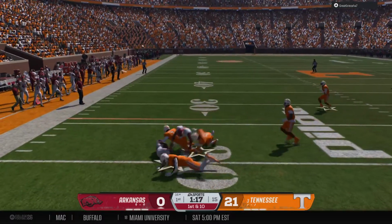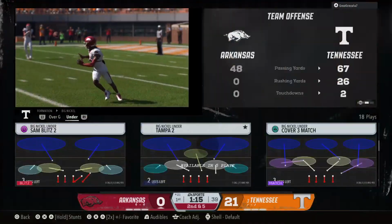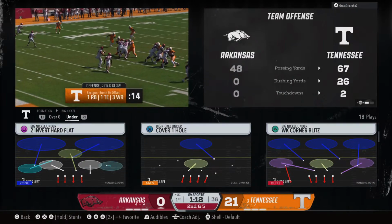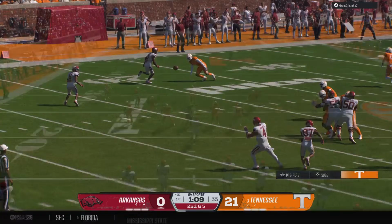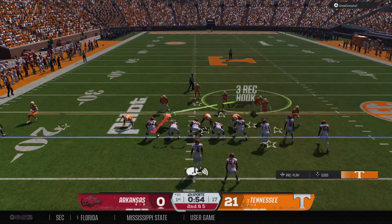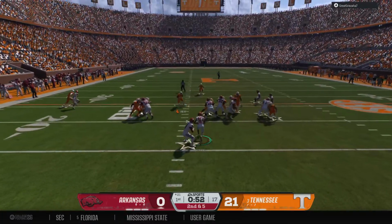Snags it quickly on the left. And good coverage by the defense, just a short gain. Early in the game, I love getting my quarterback a rhythm. Easy pitch and catch. He's thrown them 4,000 times. Not big shots, but just put you in nice positions on the next downs coming up.